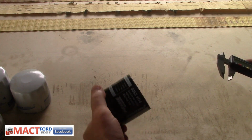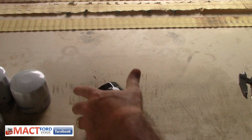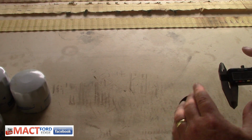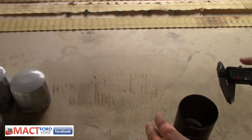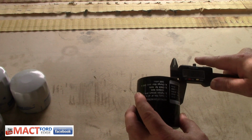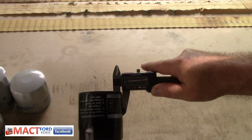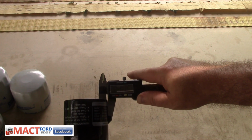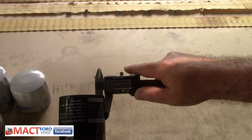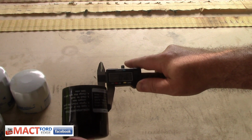And now we have the Prime Guard filter that we're going to be checking. And I'm going to be willing to bet that this one is a lot thicker than the others. It just feels like it. And it is a 0.46. So that's what we have for the Prime Guard, being the winner again in the whole running.